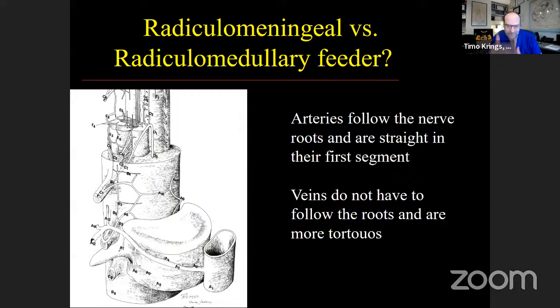Therefore, your main next step in differentiation is, what is the feeding artery? Do you have a radiculomeningeal artery or do you have a radiculomedullary feeder? And how can we differentiate this? Well, the arteries that supply the cord run in the first segment straight up along with the nerve root to reach either the anterior surface or the posterior surface. So the radiculomedullary and radiculopial arteries will always be straight in the first segment and have an ascending curve.